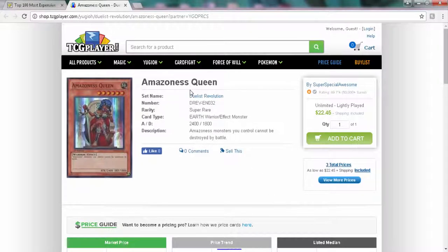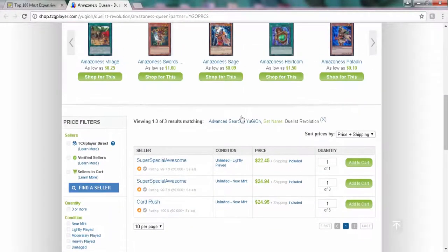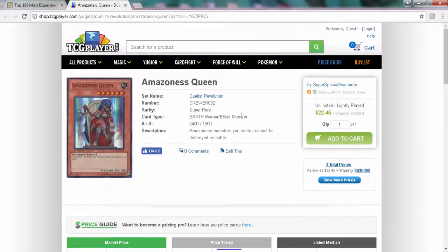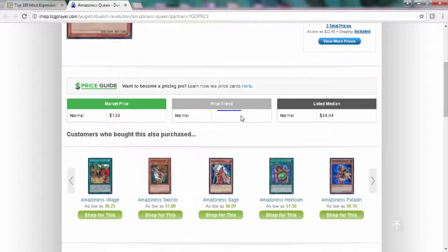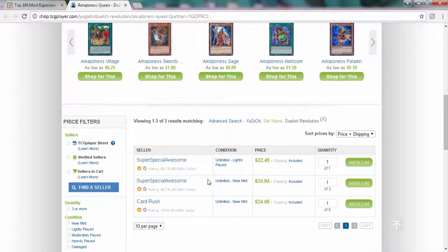I don't know if anybody's been reporting on this. From the market watches I've been watching, I haven't seen anybody say anything about this card. But look at this, it's $22. Amazoness Queen, a super rare from Duelist Revolution, is $22. I have no clue why, but I understand they are getting some more support, so I guess that can be the reason. But look, the market price is $7.